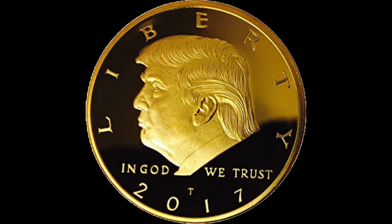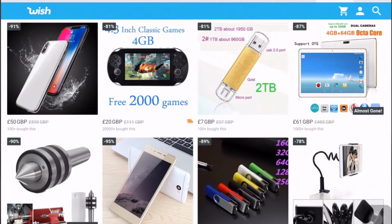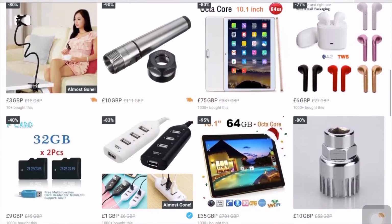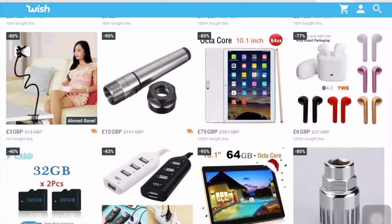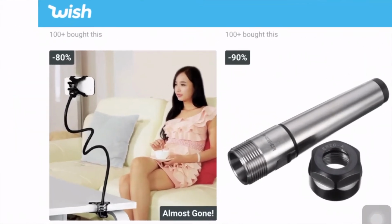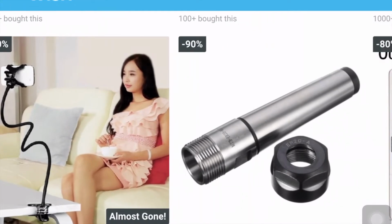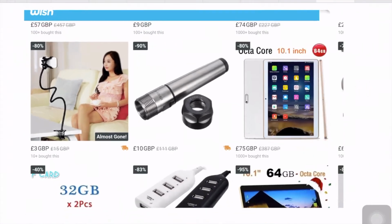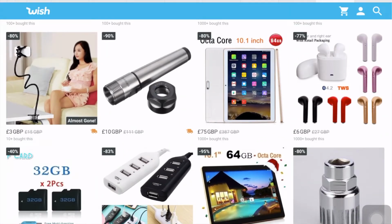Okay, so I thought I'd do a quick video on Wish.com. I've ordered a couple of things from Wish.com recently, which have shown up on Facebook, and I thought, oh yeah, that looks interesting. That's cheap, and I figured that it's a very small amount of money and it's worth the risk. So I ordered one of these, which is a little iPhone or phone stand that you can clip to a desk.